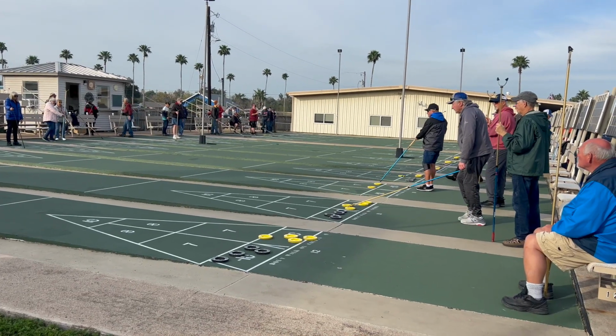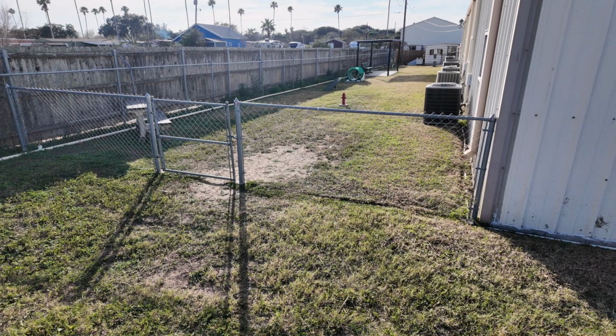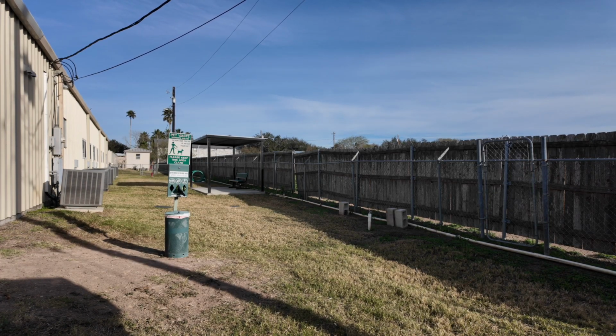Shuffleboard is well loved in Texas. Everywhere we go, we see lots of people playing. Tucked away behind the main hall is a dog park. This is where Nikita loves to meet new friends. She's been on several play dates here.